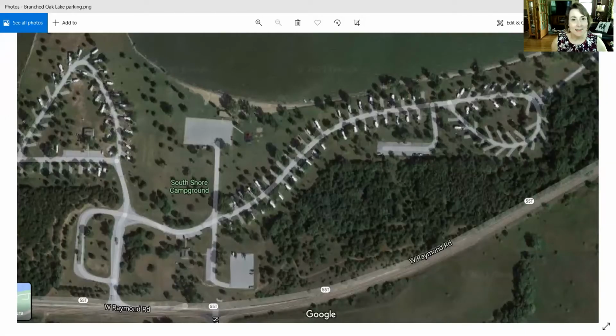Branched Oak Lake is located near Raymond, Nebraska, and regardless of where you're coming from, you'll eventually find yourself on West Raymond Road. It is this road right here that follows the south side of Branched Oak Lake, which is where the event is being held. You'll follow West Raymond Road and pass Northwest 112th, which is right here. And then the next right is Area 1. Turn right into Area 1.